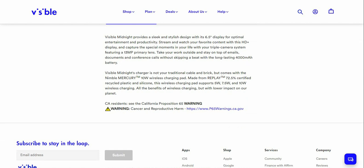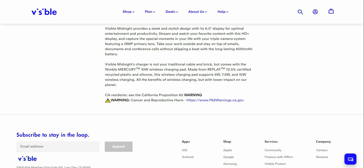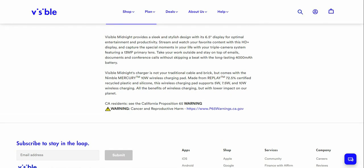Visible Midnight's charger is not your traditional cable and brick, but it comes with the Nebula Mercury 10-watt wireless charging pad. So that's included. It doesn't come with a cable and charging brick, I guess. It just comes with a wireless charging pad, which is pretty dope. Not bad for a budget phone like this. That's pretty neat.